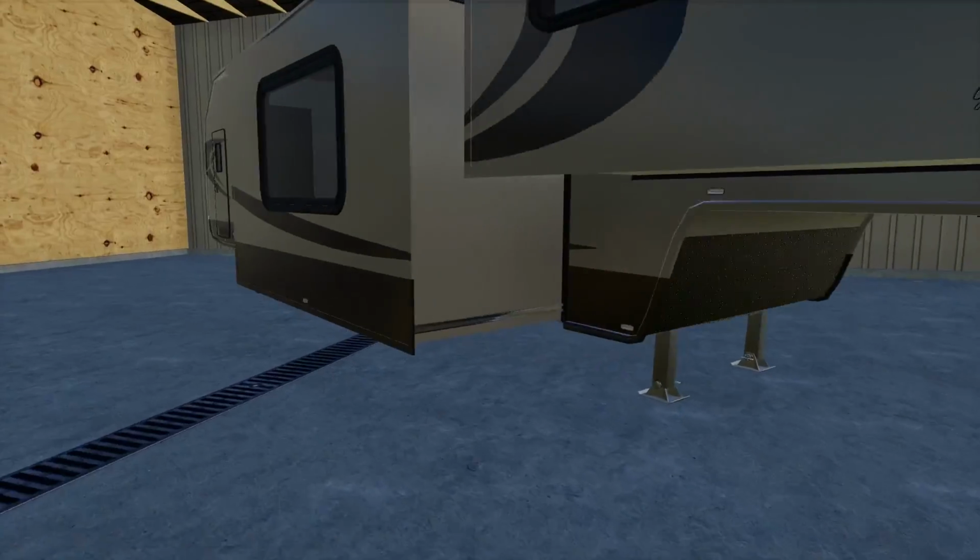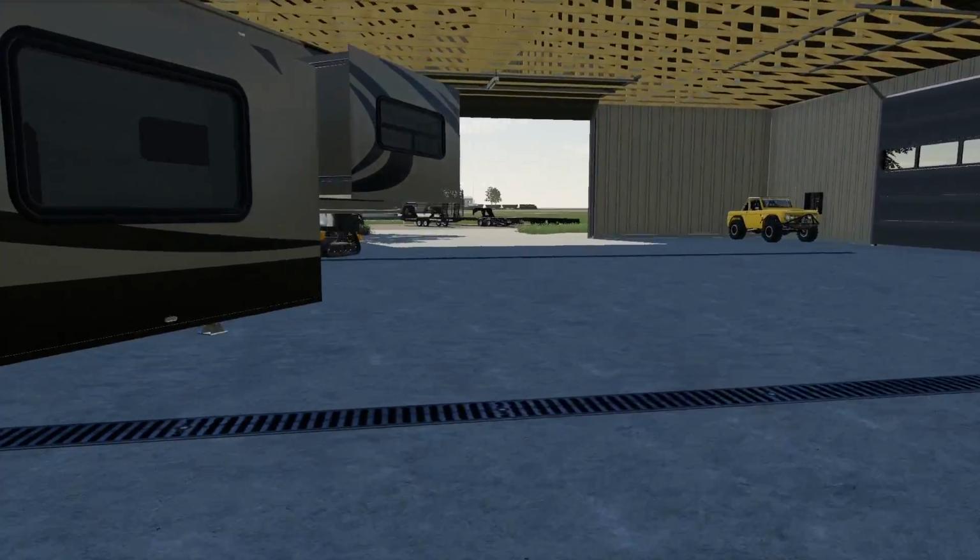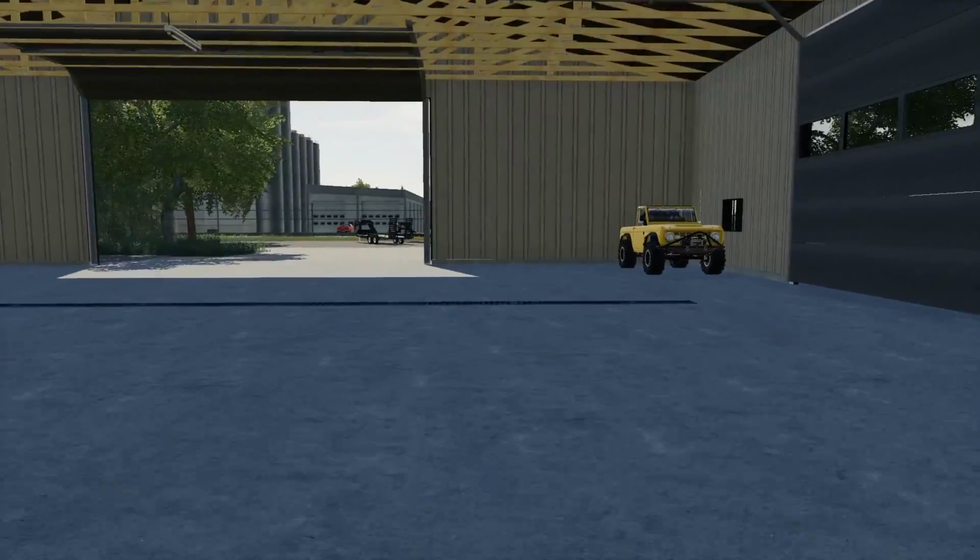So, what we got is I got the slide out pulled out. I don't have the ramp down because we'll put the ramp down on another one so people can actually go in and see it. But I thought it was going to take up more room than this.